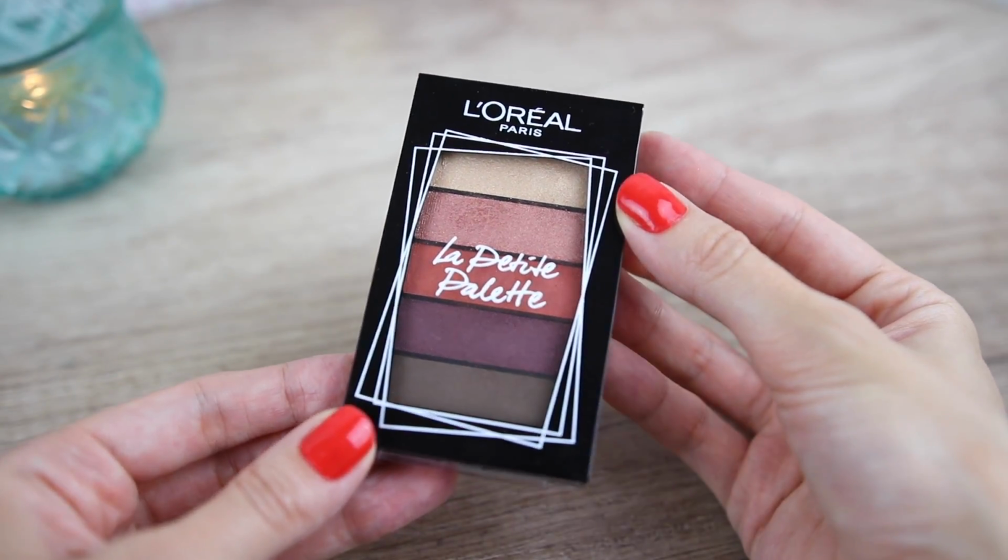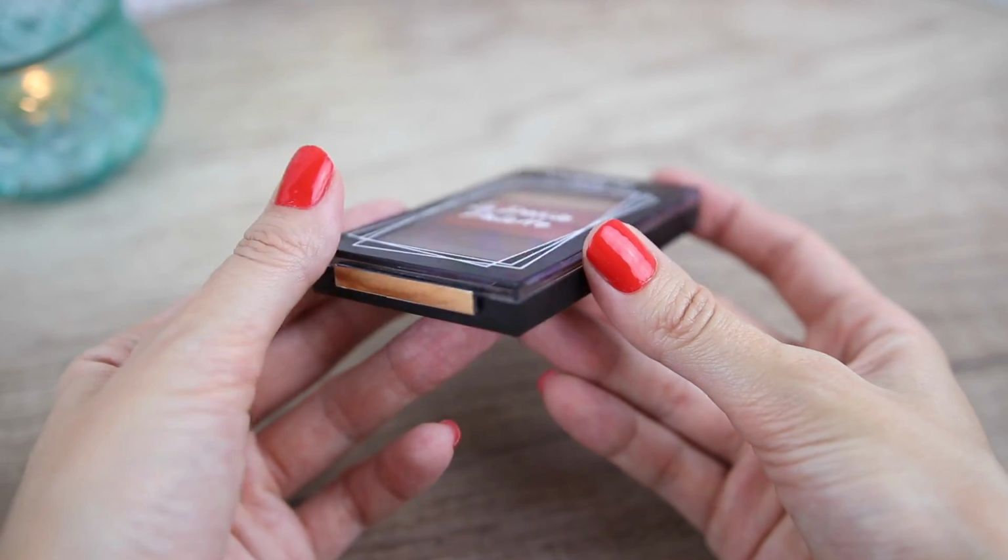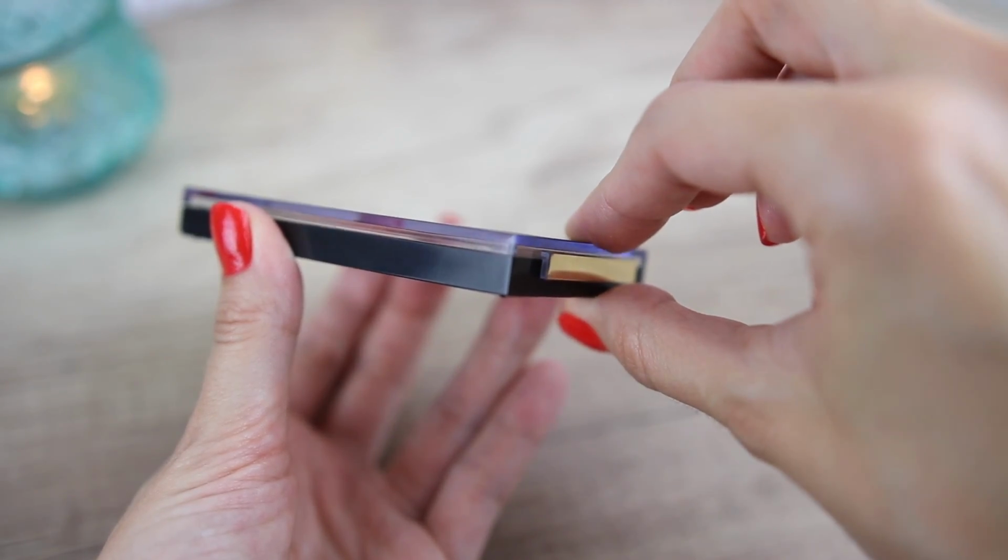About the packaging, as you can see, it is plastic. I like that it's not something very simple like the Maybelline eyeshadow palettes that they make every year. At least this is a new design and it is pretty, although it doesn't contain a mirror, and this is almost 12 euros. And guys, I have this palette by Makeup Revolution. This contains 24 eyeshadows. It contains a mirror. It is also 12 euros.